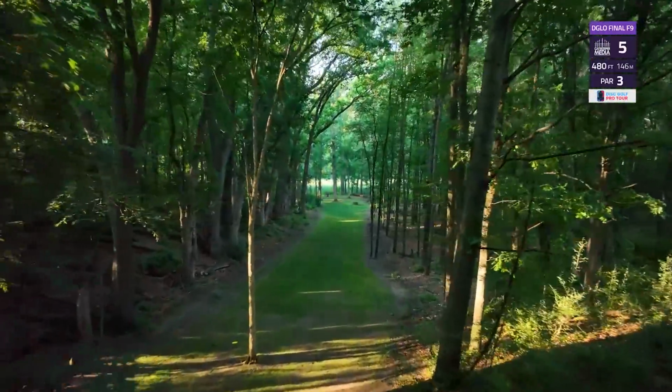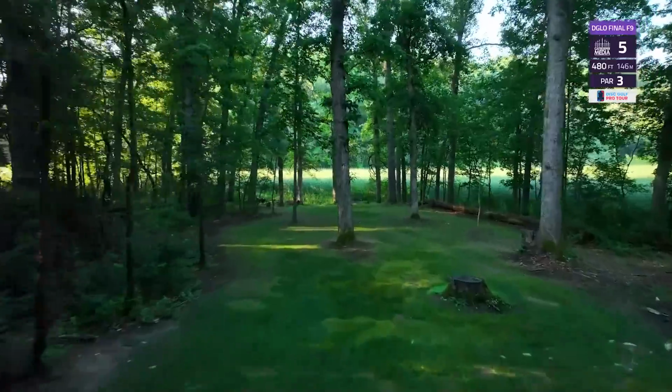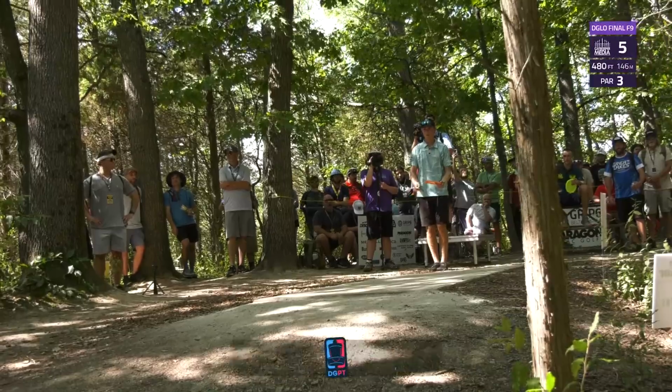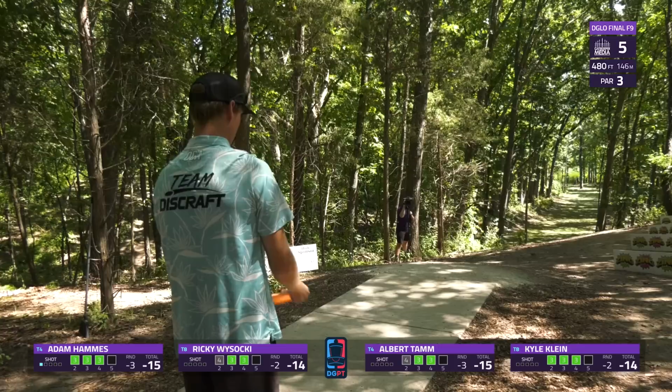Into hole 5, my favorite tee shot on the course. 480-foot downhill par 3, about 30-foot drop, 35-foot wide fairway. It gets a little quick if you get past the basket. We'll probably see some mid-ranges and fairways from the players here. Slight hyzer to a stand-up.